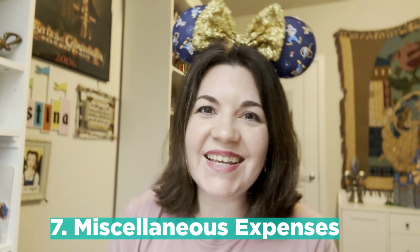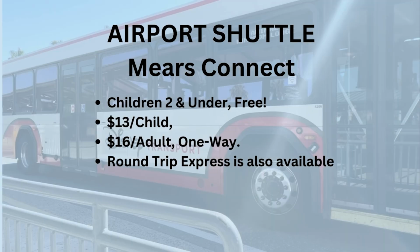Okay, now miscellaneous expenses, because there are those too. First, transportation. When you arrive at the airport, you've got to figure out how to get to your resort, right? Well, Disney no longer has complimentary shuttle transportation, but you can use Mears Connect. And the cost for that isn't that bad. It is $16 per adult or $13 per child one way, and they will take you directly to your Disney resort. So for 2 ways, it's $32 per adult and $26 per kid.